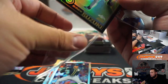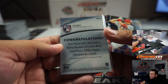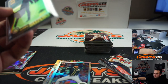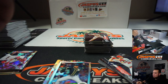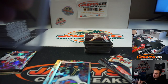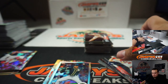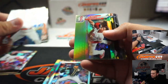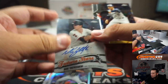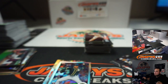Ichiro Suzuki. Little retro relic rookie. And that's 98 out of 99. That was the Seattle Mariners. Actually, it's a little too big for this. There you go, man. Oh, almost looked like it was just a base. Yastrzemski. Future Stars. To 99. San Francisco Giants.